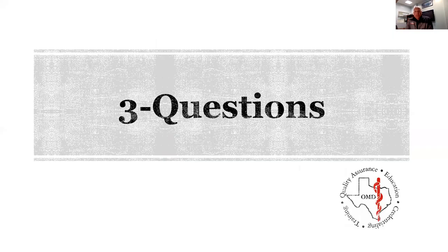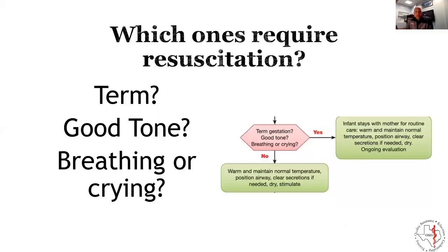So who needs to be resuscitated? Let's answer that with the 3 questions that are involved in neonatal resuscitation. Is the baby term? What is the baby's tone, or is the tone good? Is the baby breathing or crying? So term, good tone, breathing or crying. Those are the first 3 things that we want to know, and those are the first items in the box here.